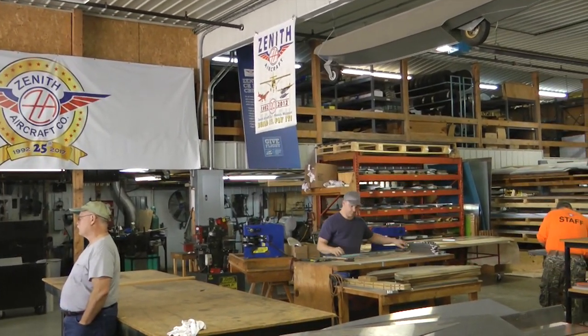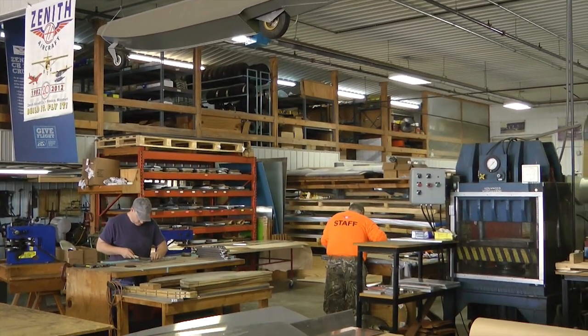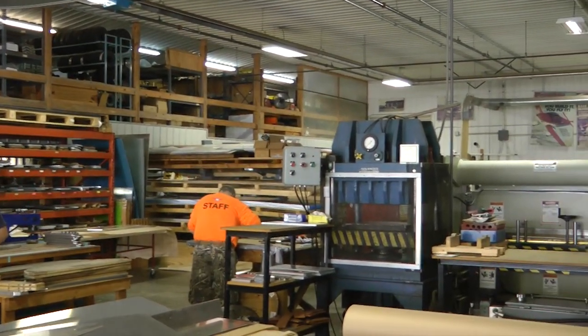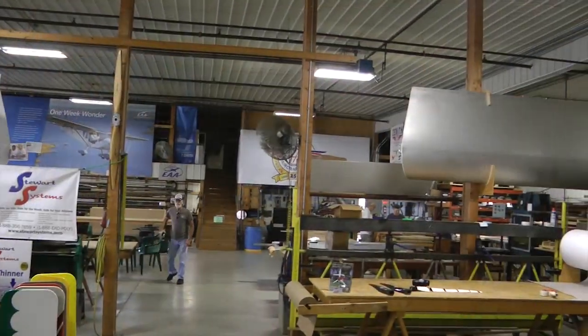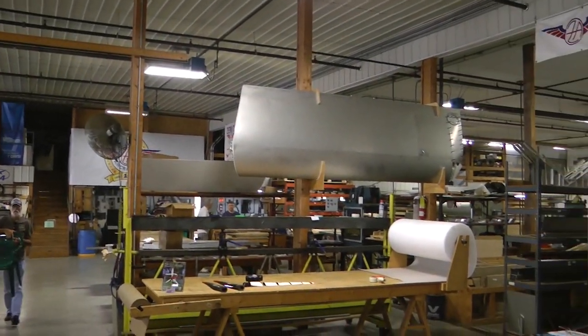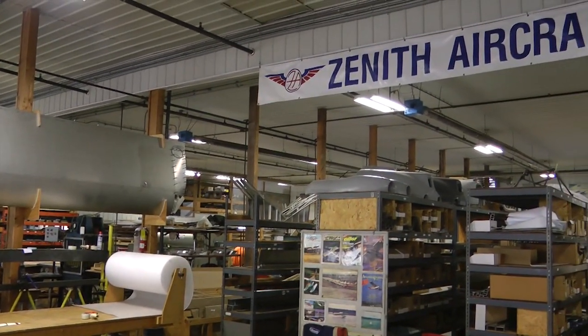Now remember, you're at an airplane factory. So one of the fun things to do is to look around and learn how they make all of those parts and pieces. And in this case, Zenith welcomed factory tours.